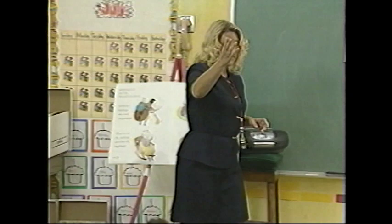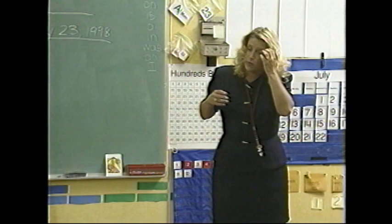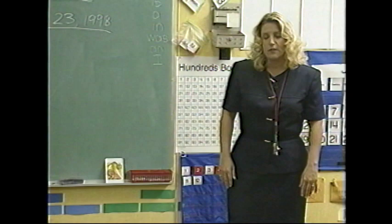And don't forget, we have our listening center in the back, where we can listen to the stories and the tapes, the books. Love the listening center. And over here we have the writing center, where you can get markers and crayons, different size paper, and write stories. Look in magazines. You can work on your letter books. So many activities to do.